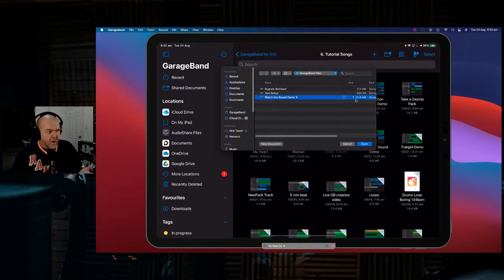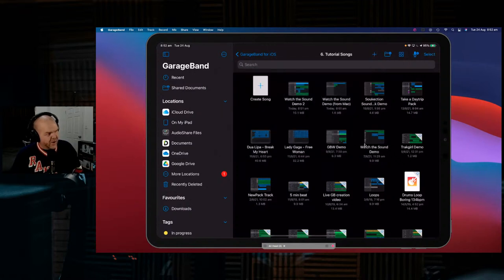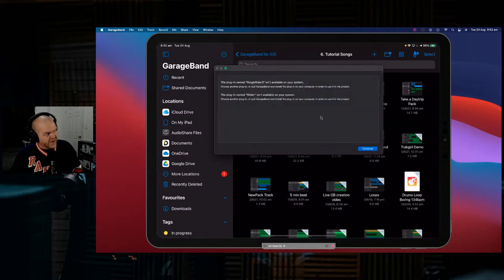Maybe it's uploading. We'll probably need to wait for this. But if we open it now, it might ask us to wait. So if we hit the open button on that one now, it's going to download it. Yep, those plugins are still in there that shouldn't be.